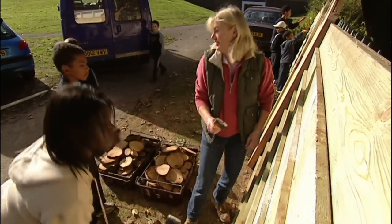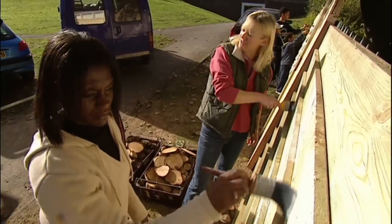You can have my brush in a minute, I tell you. I'll be very pleased to hand it to you. I'll just do this panel and you can do the next one, okay?